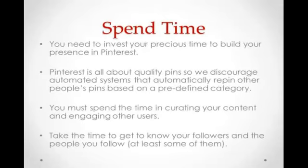Spend time. Like most social networking sites, Pinterest requires your precious time. To get a decent return on your presence in Pinterest, you have to invest time in the site. Pinterest is all about quality pins, so we discourage automated systems that automatically repin other people's pins based on a predefined category. To be successful in using Pinterest, you must spend the time in curating your content and engaging other users. Take the time to get to know your followers and the people you follow, at least some of them.